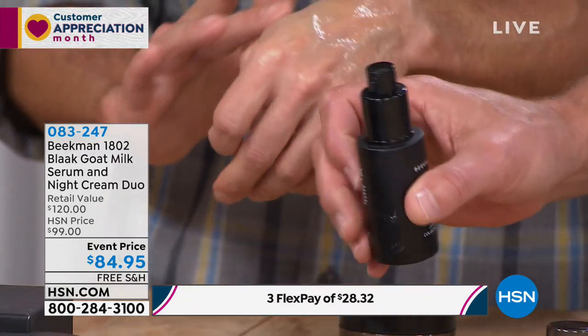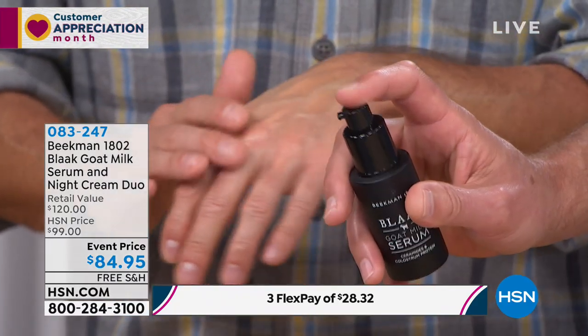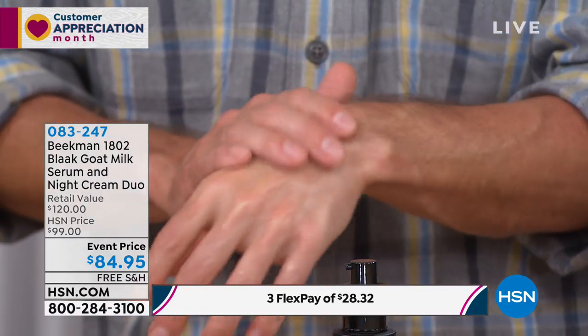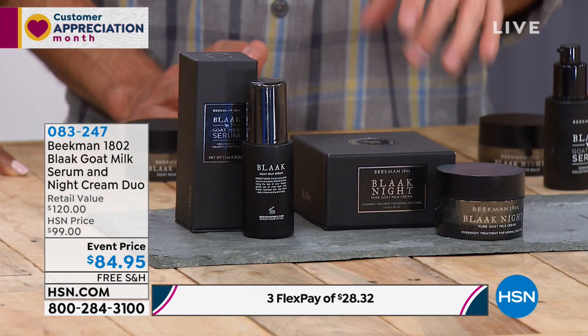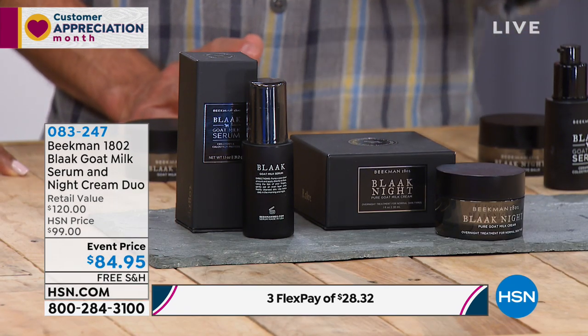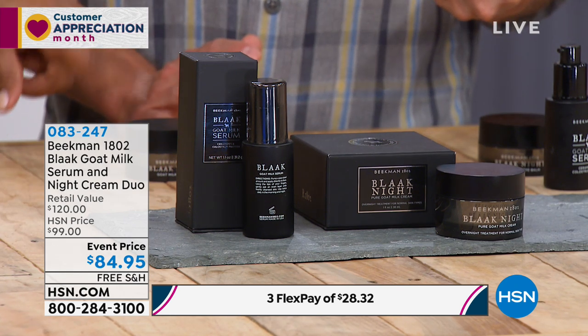As long as it's not full of chemicals, go ahead and add the Black as Night serum and boost it. And we're gonna use this twice a day? No, this is Black as Night, so it's overnight repair work. You're gonna use this at nighttime: cleanse your face first, then your serum, and then your night cream.